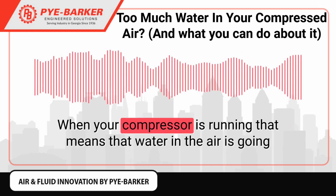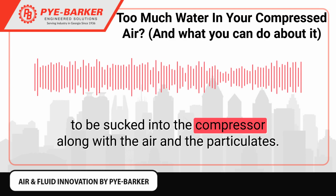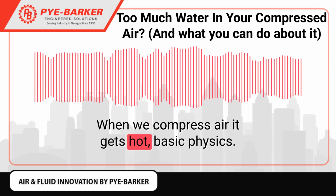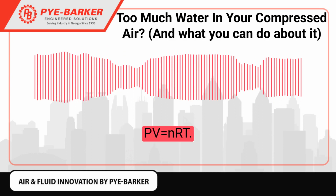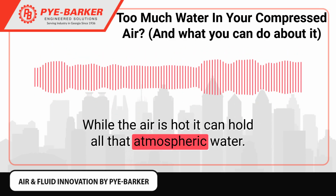When your compressor is running, that means that water in the air is going to be sucked into the compressor along with the air and the particulates. When we compress air, it gets hot. Basic physics. PV equals nRT. While the air is hot, it can hold all that atmospheric water.